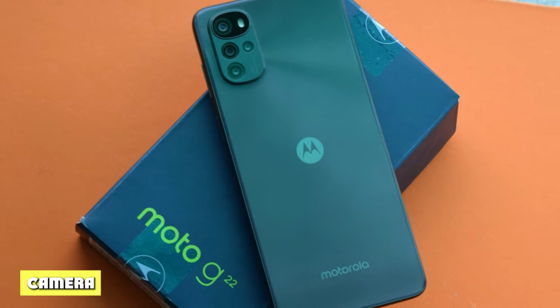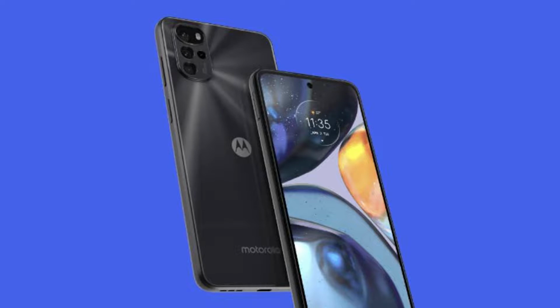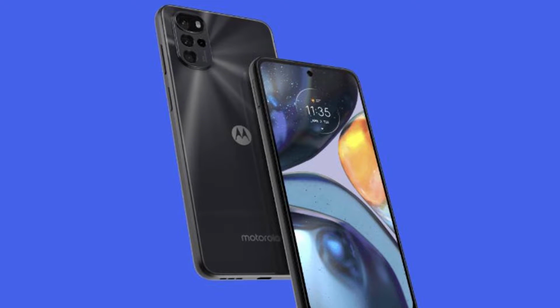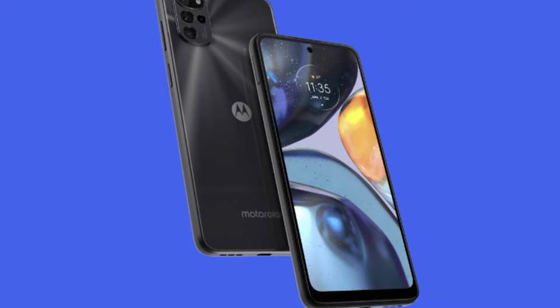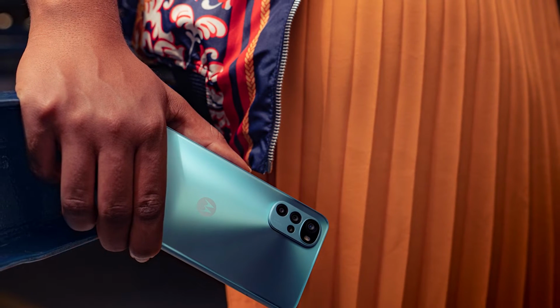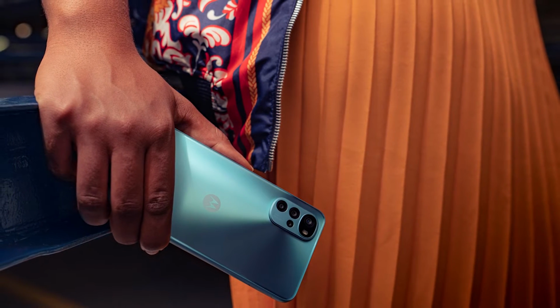Camera. Competent 50-megapixel wide camera. The 8-megapixel ultra-wide can't match it for color or detail. Superfluous 2-megapixel depth and macro sensors. The Moto G22 packs in a quad-sensor camera system, although there are only two cameras of note: a 50-megapixel f1.8 wide and an 8-megapixel f2.2 ultra-wide.